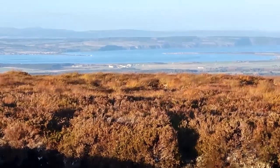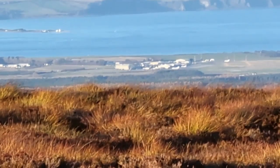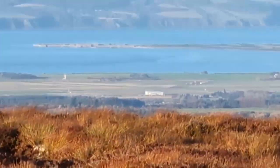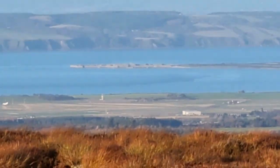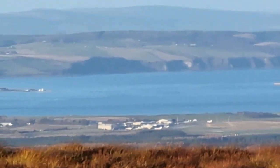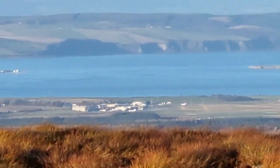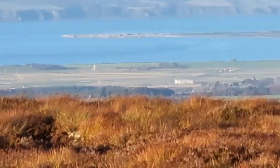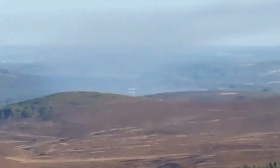These buildings here that you see, okay, that's the buildings of Inverness Airport. Panning round to that peninsula there, that's Fort George. And just across the water is Chanonry Point. And in between these two peninsulas, this is where all the dolphins like to play and have a go at the salmon and what have you.